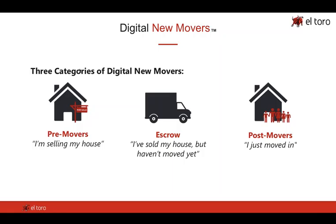So our other product is digital new movers. This is great in the automotive industry. We have partnered with Averick Direct, who are the leaders in new mover data. So instead of you having to provide us with a CRM list or a lookalike list that you want to target, you would just tell us what state, city, or even narrow it down by a certain set of zip codes that you want to target. The next thing you would choose is what category you want to target. We have three categories: pre-movers, escrow, and post-movers.